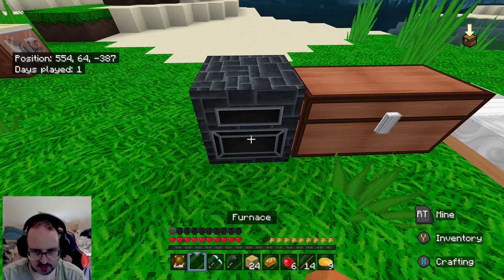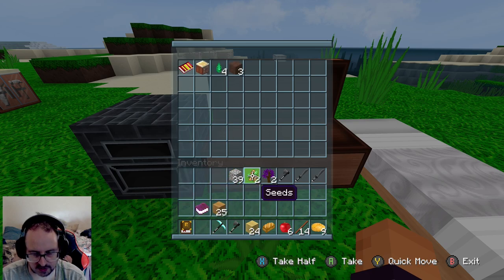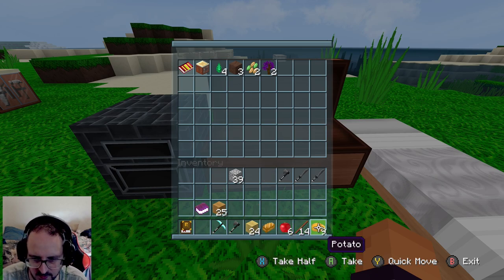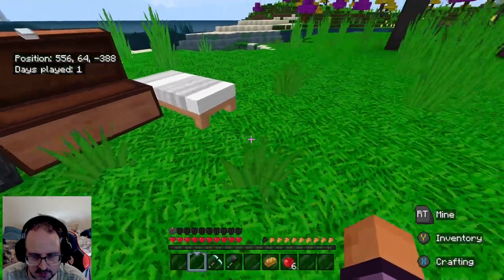Now that we've got that sorted out, we can put things in here. Things like this damn book. Don't need that. Definitely don't need you. I'll keep the rest. Anything I can eat, I'll probably keep. Except for that one. I won't keep that. Yeah, I'll keep that. Wood, I don't need. You, I don't need. You, definitely I don't need. All right, we should be good.